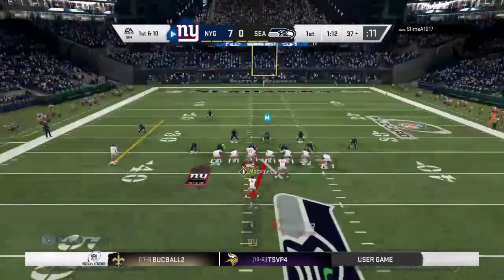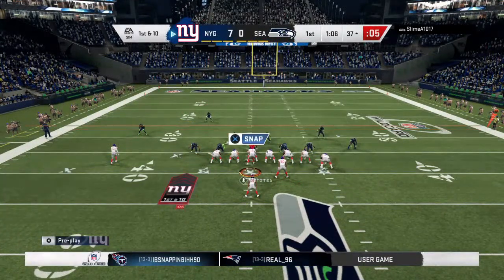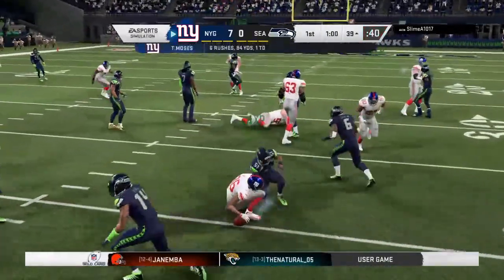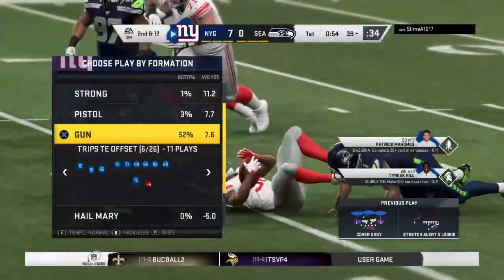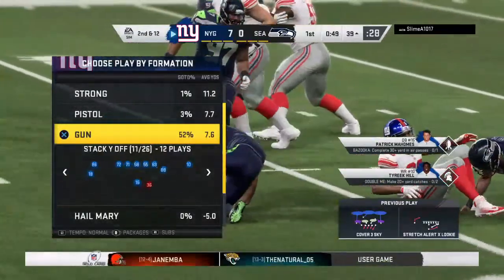So from Seahawk territory now, it's 1st and 10 at the 37-yard line. Running game working, they'll stick with it on first down. And that'll hurt the average a bit as this time they're able to get him behind the line. That sends him 2 yards in the wrong direction and leads to 2nd down. 2nd and 12 at the 39-yard line.